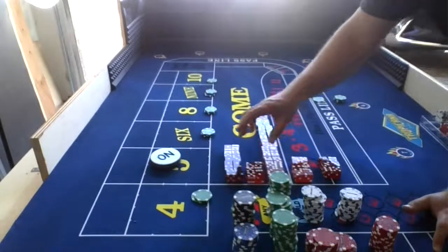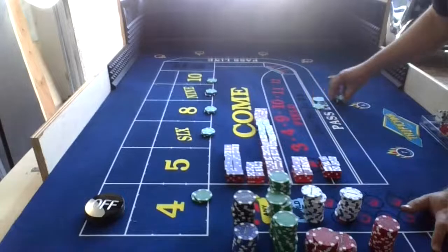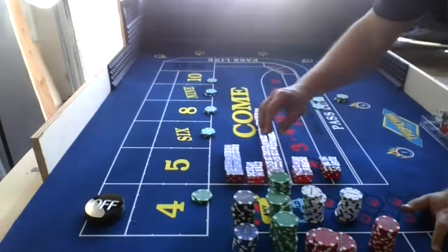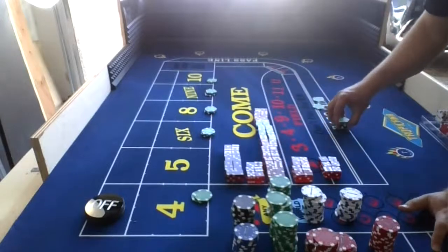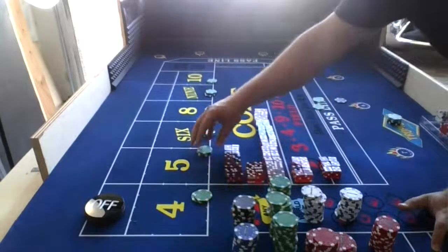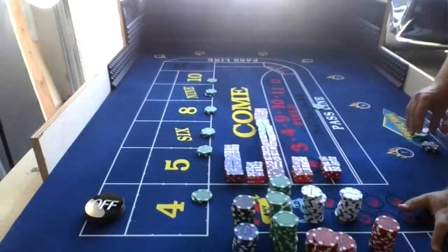Okay, so let's see. What do we get paid here? So this is off. We know we get paid even on the front. On the back, I've got 250. That's going to pay 375. So we'll collect the 375. And we're going to reset the 5 back to the 150. And we're going to collect the rest. All right.